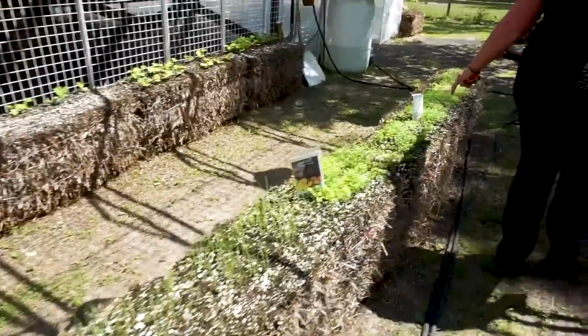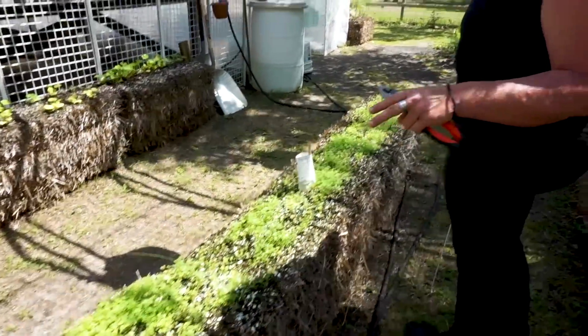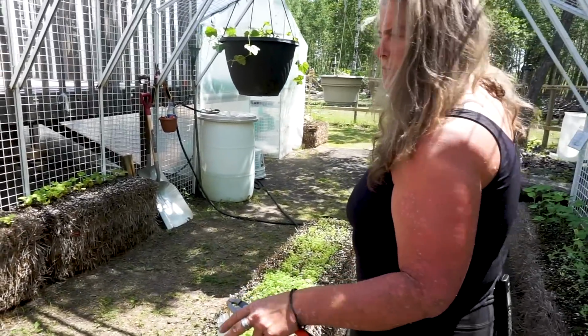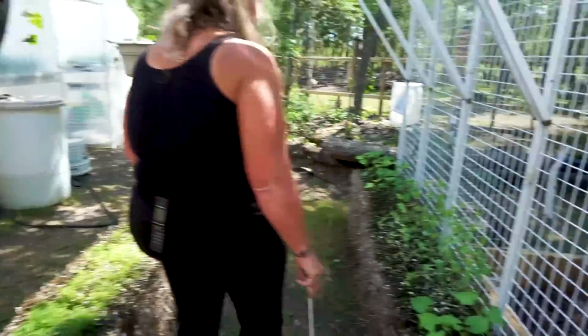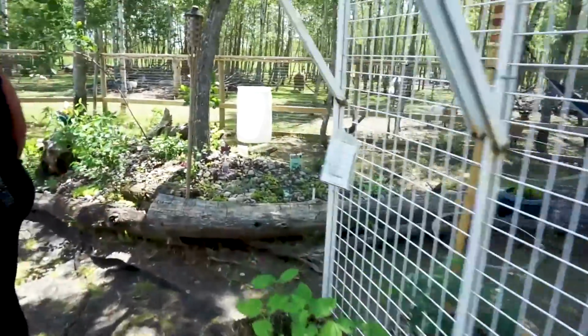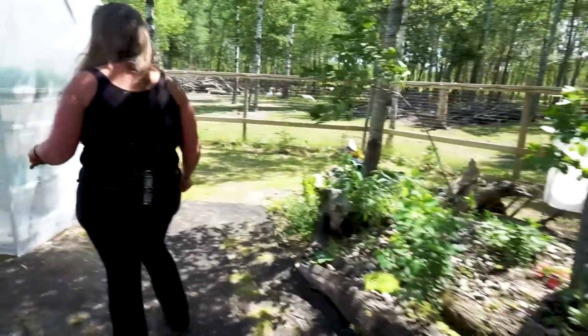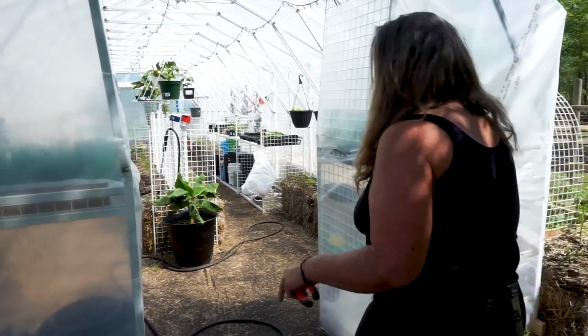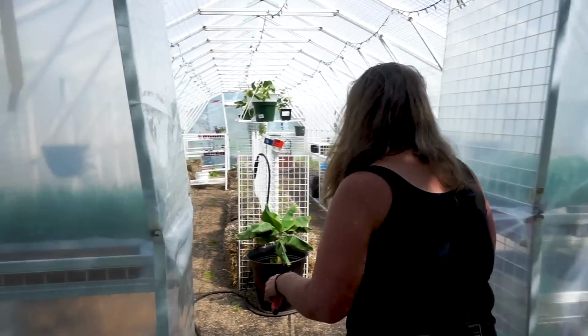Then there's beets, more peas, onions, carrots, and a lot of people pay attention to what you can eat the tops of, because you can also add carrot tops to your salad. Which is cool, more to eat. The tomatoes are really doing well. Did you show them the difference last time? With what? Oh, the tomatoes inside. No, I don't think I did.